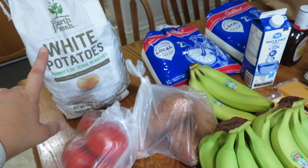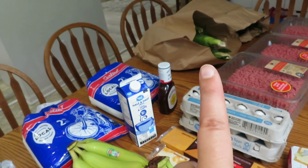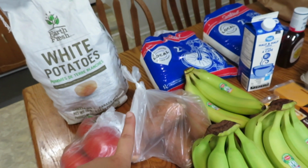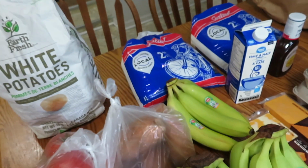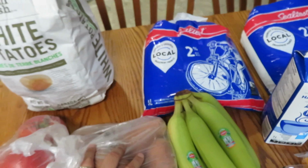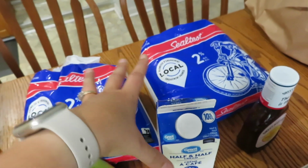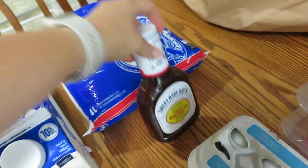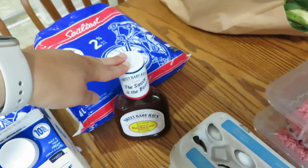So for this meal I'm making for our friends, we'll do corn on the cob. I'm gonna do roasted potatoes and sweet potatoes. And then we have a whole pack of Costco pork chops in the freezer that we'll barbecue. And that will be a good meal to bring to somebody else. 2 bags of milk, that was the main purpose for this grocery haul, a carton of cream, and then some barbecue sauce.